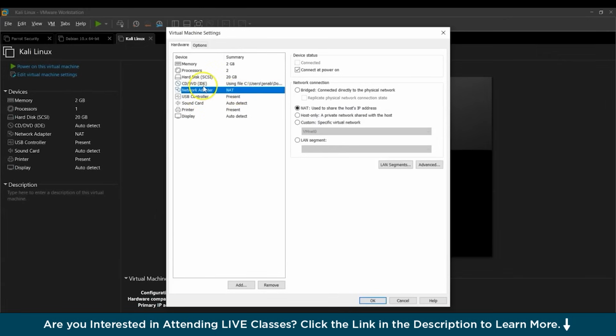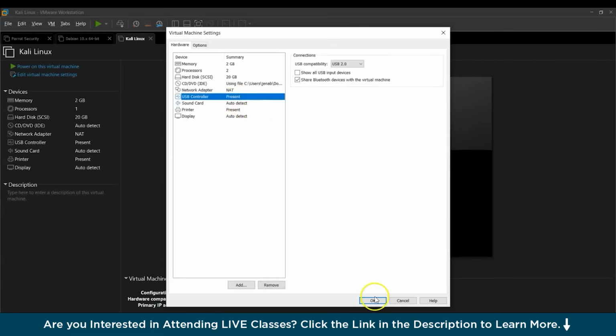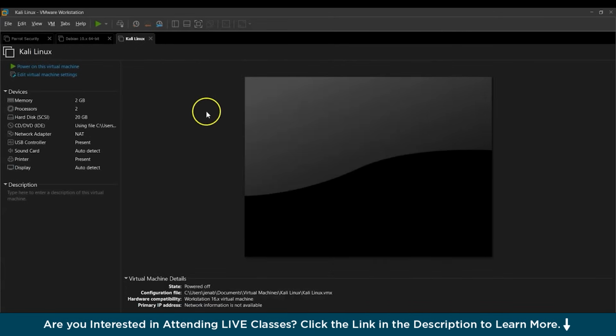Next, in the network adapter, it is recommended to use NAT. This helps the virtual machine to draw the internet from the host machine settings. If your host machine is connected to the internet, then the virtual machine is connected as well. There are some other options such as host only or custom or LAN segments, but those are not necessary for installation. The rest of them are pretty standard, do not need any extra configuration and can be left as they are. Press OK, and now we can power on this virtual machine.